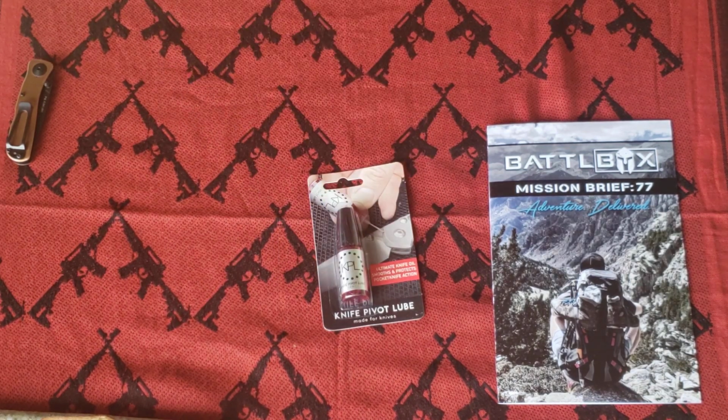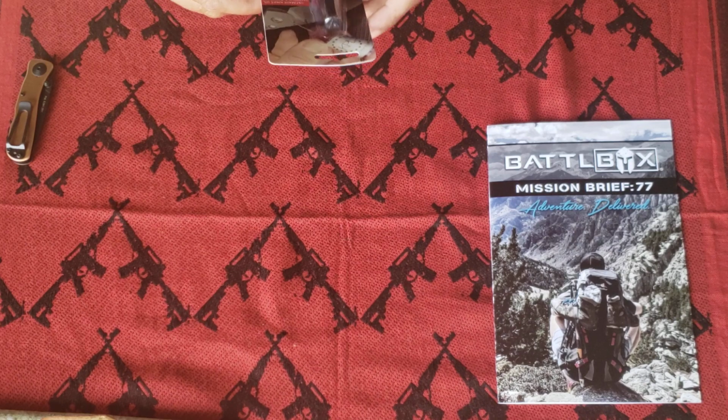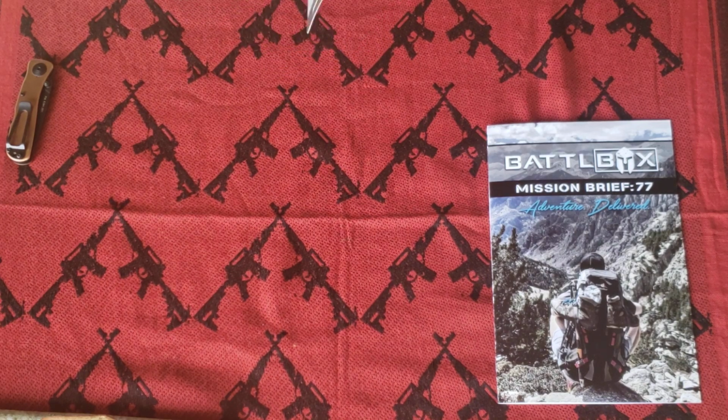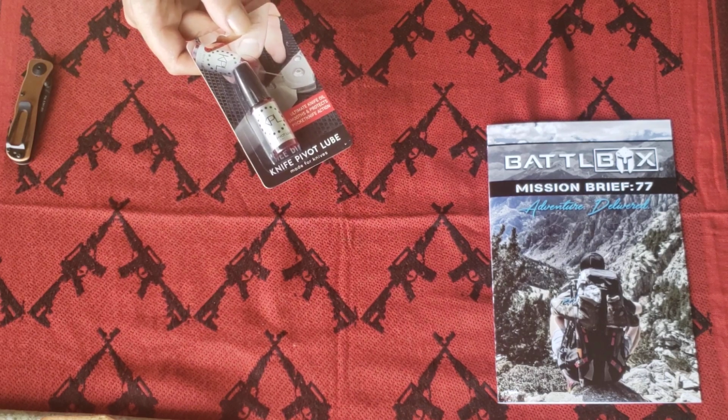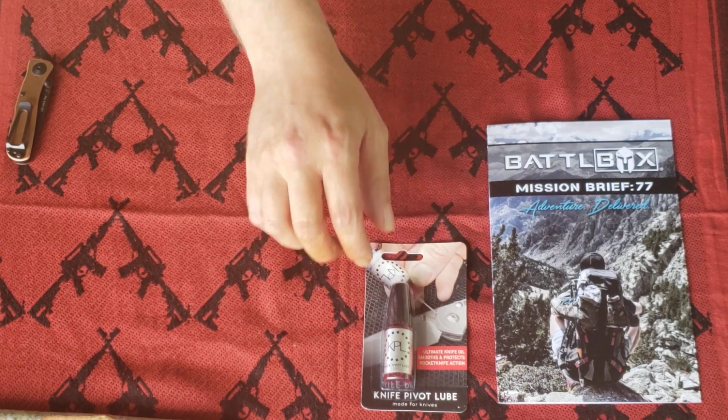It looks like there is some KPL knife pivot lube. Now that is probably a pretty good product. Usually I use something like Tuf-Glide, but this one in particular I've not tried, so that'll be good. I don't have quite as extensive a collection of folding knives as I do fixed blade, but I do have some. And it says this is made and packaged in the USA, so that makes me like it even more.